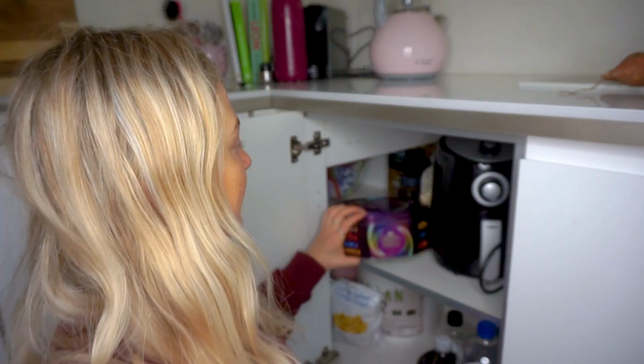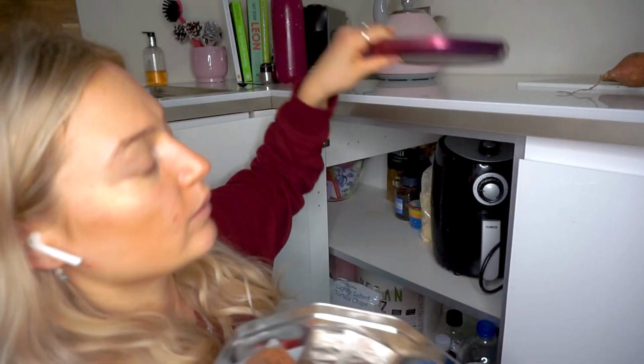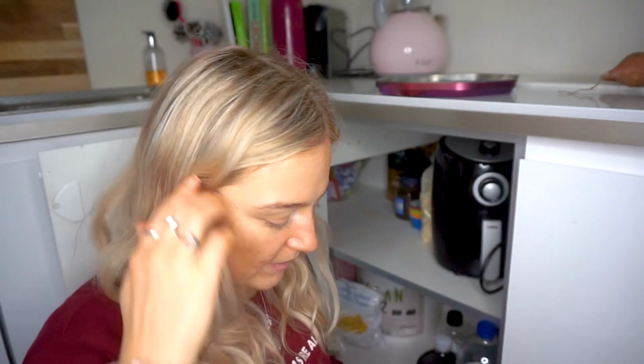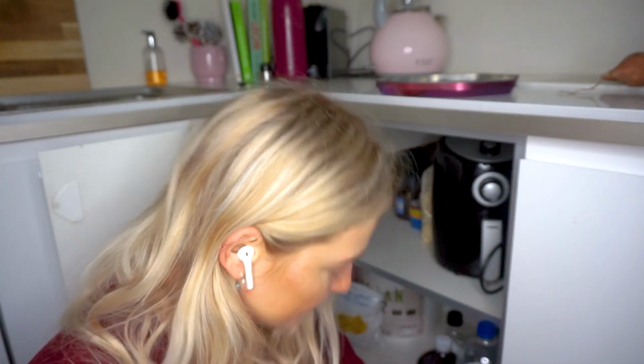Then in here is other little snacks, which I know you guys have asked me about. So it's popcorn, oat biscuits that we might have. I've got protein sachets, these were gifted. A lot of my gifted stuff will come, we leave it in this cupboard. True bars, which is a bit like a Naked bar. Biscuits, there's more protein powders and stuff in there.